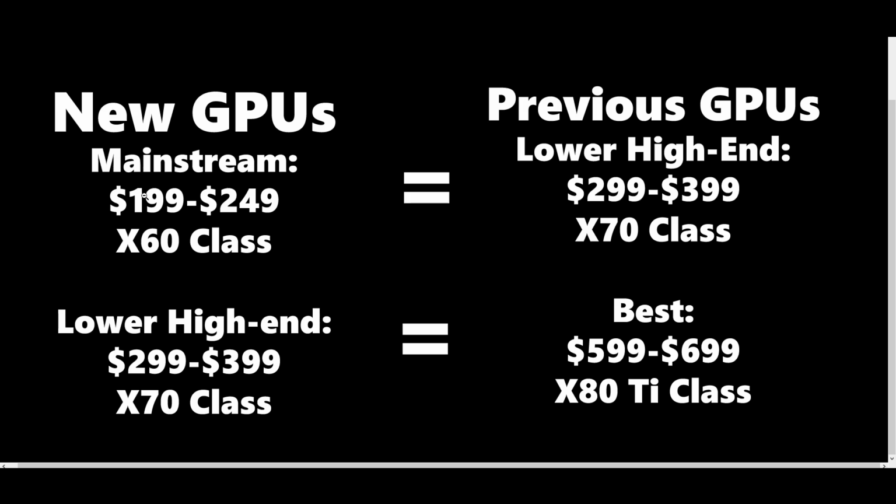Typically, the new GPUs in the mainstream category, that's the $199 to $249, essentially the X60 class GPUs. Because Nvidia's naming scheme has been consistent, we're just going to use Nvidia's naming schemes here, because using AMD's would just get way too confusing. And these would normally perform equal to the previous generation's lower high-end GPUs, somewhere between the $299 and $399 price point. That would be the X70 class. So essentially, the previous generation's X70 now becomes the new generation's X60 class GPU at about half the price.